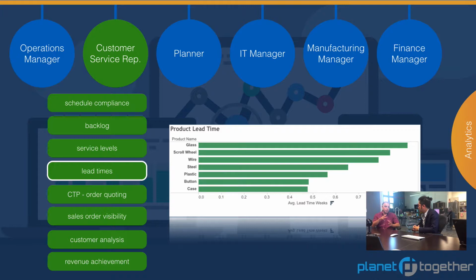One thing I like in the pilot program we're running is, as you know, we've been able to set up dashboards based on personas. For example, the ops manager, in this case, has his dashboard with the top 5 analytics that are important to him. The customer service reps have their dashboards. And for example, what's really on the top of the customer service rep's list when they look at their dashboard is sales order compliance or sales order visibility. So that's one thing I want to point out as we talk through the different personas or functions within an organization: we are setting up dashboards for each function to hone their focus.